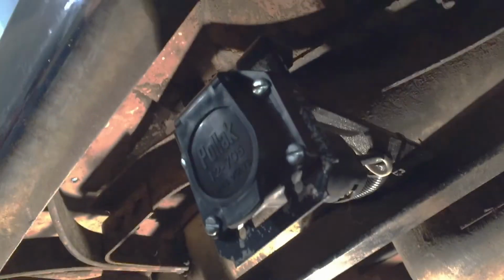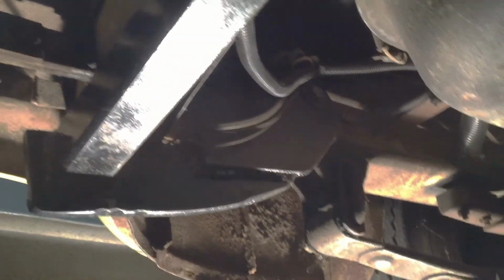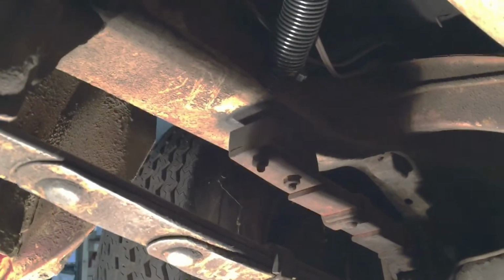Interesting that it has a trailer hitch and receptacle for wiring. So they probably pulled a trailer behind this in the parades. Maybe it even pulled a float. You can see it's got dual springs. They put in an overload spring, probably for all the fat dignitaries and crazy clowns. This gas tank is in excellent shape.